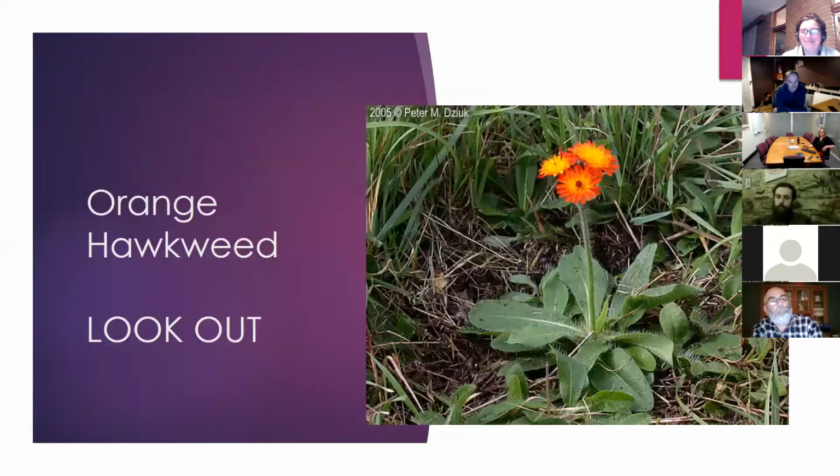It's going good, and that's it. Hawkweed, look out. So thank you.